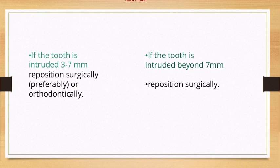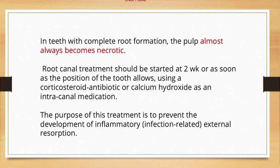But if the tooth is intruded 3 to 7 mm, then preferably you have to reposition it surgically or orthodontically. But if the tooth is intruded beyond 7 mm, then repositioning surgically is the best option here. It is possible that a tooth with complete root formation almost always becomes necrotic, while teeth with immature roots have a possibility of spontaneous re-eruption, and they might not become necrotic.